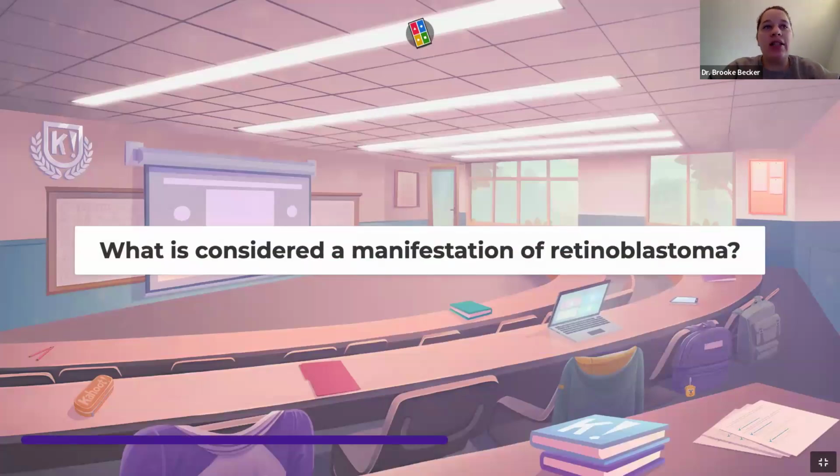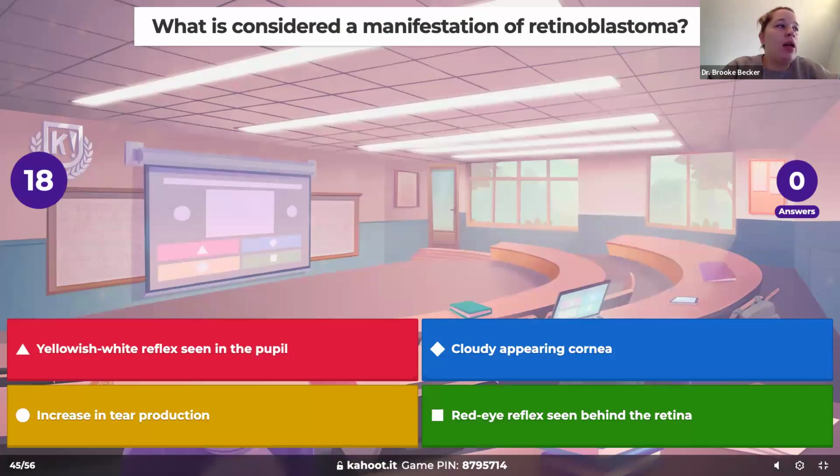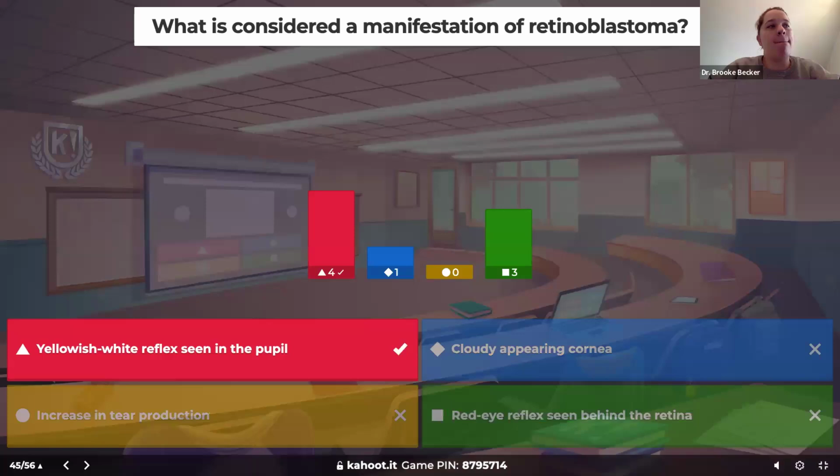Okay, what is considered a manifestation of retinoblastoma? Yellowish white reflex seen in the pupil, cloudy appearing cornea, increase in tear production, or red reflex seen behind the retina. So it's the yellowish white reflex seen in the pupil. You're not going to see a red reflex in these kids. You're going to see instead a yellow kind of white appearing lesion, which is actually the tumor that you're seeing in the retina. Okay.